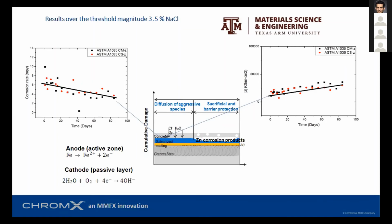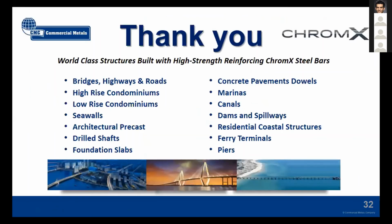So we'll keep on looking forward to get to that point where we will see something going through to the steel and show the corrosion resistance of the steel, how it affects the longevity of the 1094, 1035 product. And with that conclusion, I thank you for your attention.